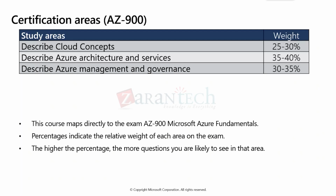Each learning path has almost equal weightage. The percentages indicate how many questions you will get from that area. The higher the percentage, the more questions you are likely to get in your exam or AZ-900 certification. So Azure architecture and services has a little higher weightage, just for your information.